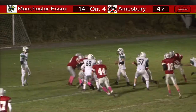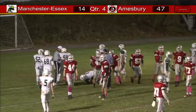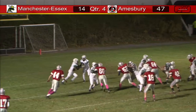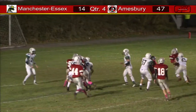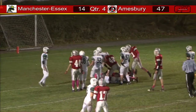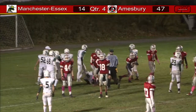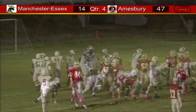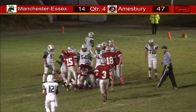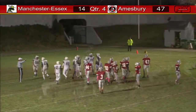Hand off inside and met by a host of tacklers that time. Looks like that was Charles Wright that time. Water Bean calling signals, handoff inside, and again, good tackle by the Indians. Aaron Sargent, number 60, shed his block and made the play that time.